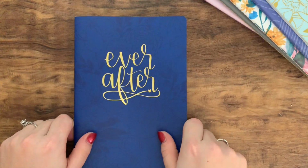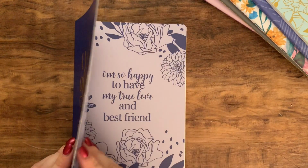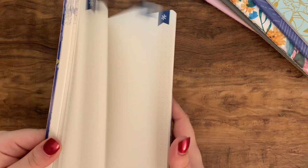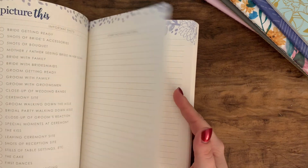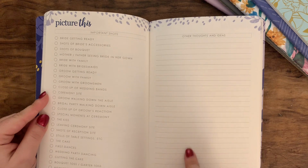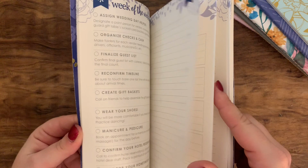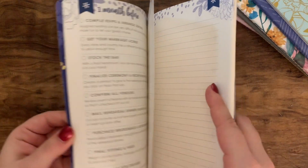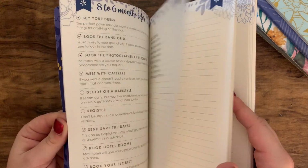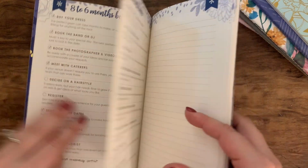This next one is the wedding planner. I also don't think a lot of people have seen this one, but I think this is great. I have a couple other wedding planner books, but this one's really nice to just take on the go. My favorite thing is that it really goes over everything, you know, picture lists of shots you want to get, and you can list other ideas you have here. You can write your vows in here. You can go through your wedding party, and then it has these daily or kind of checklists for different timelines. So it starts at 14 to 9 months before and then goes from there.